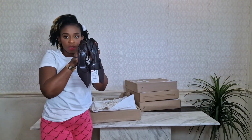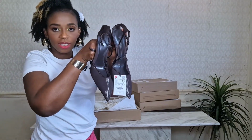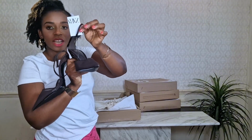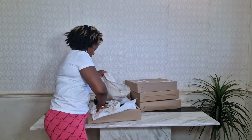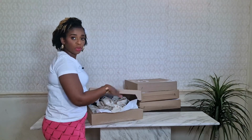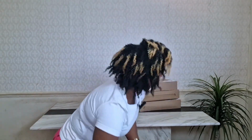And I picked another brown shoe from them. I don't know if you can see the color here. It has an ankle strap that goes on the ankle. Very good. Because I picked them in two, the other pairs are the same pairs of it.